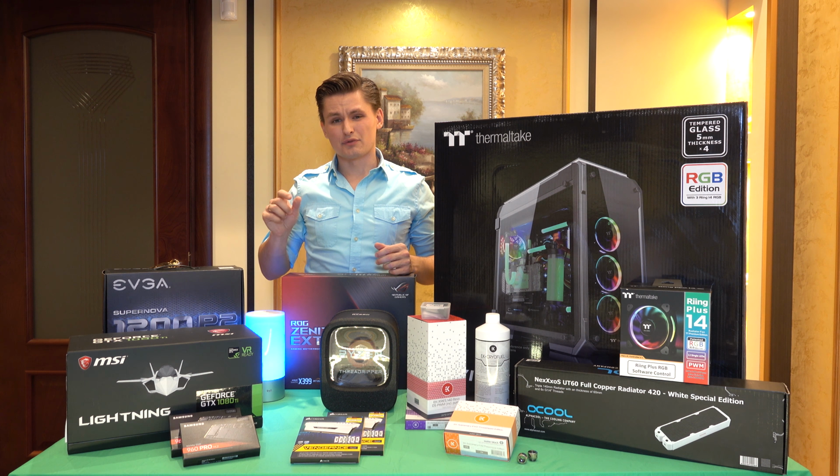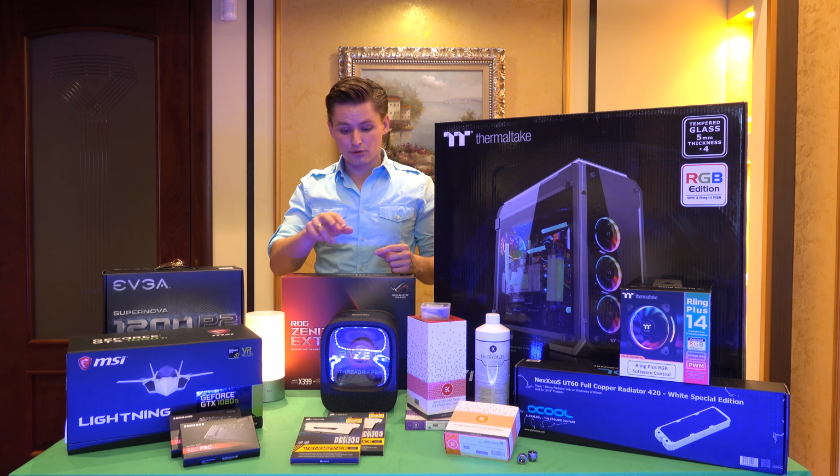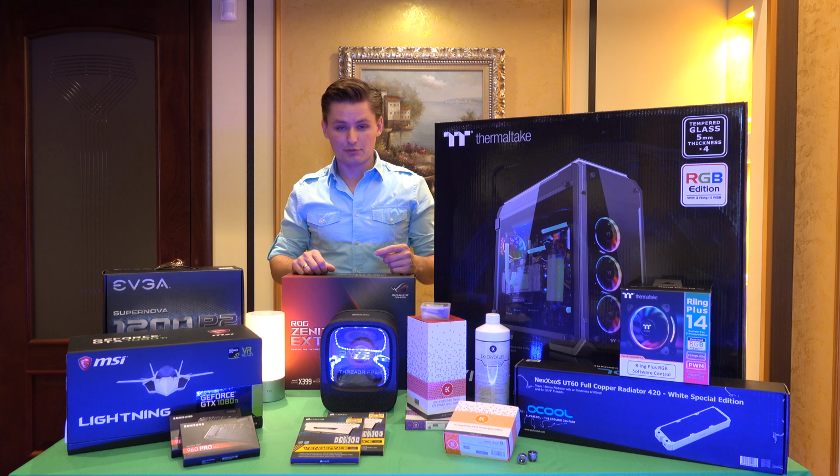Next up, we have 64 gigs of DDR4 RAM in the form of 4 sticks of 16 gig Corsair Vengeance RGB RAM. I wanted to get 128 gigabytes, but there weren't that many sticks in stock. In total, these two packages cost me 49,000 rubles.